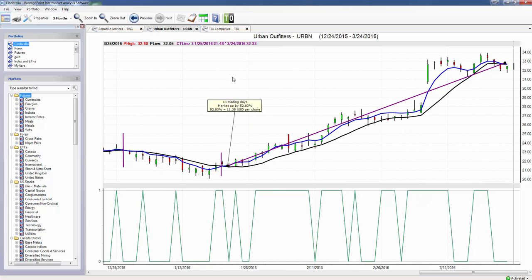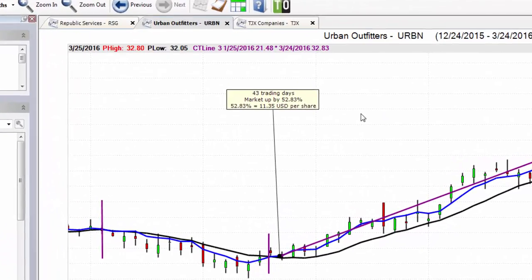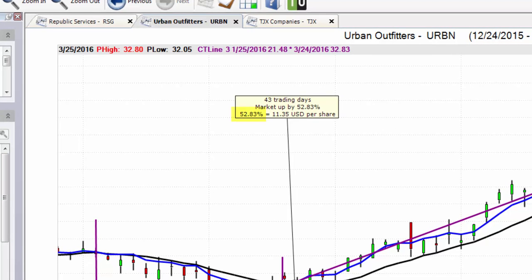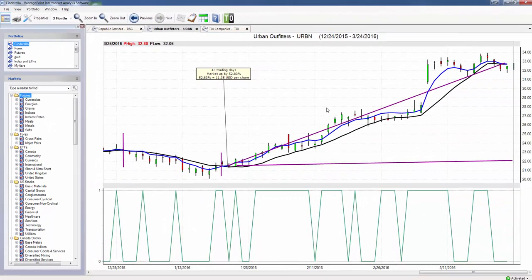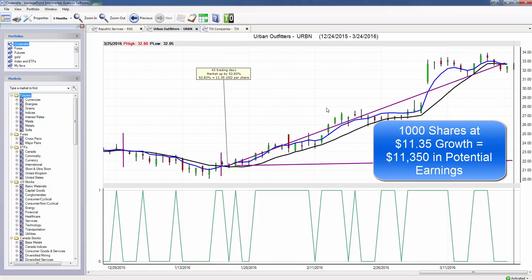Now, this stock is up even more today, but as of right now, had you gotten in when the crossover first was initiated, this stock has gone up over 50%. Okay, guys. Now, this stock was very inexpensive. If you look over here, it's about $22 a share when VantagePoint first gave that indication. The stock has gone up over $11 per share. Conservatively, let's say you had 1,000 shares of the stock. Trading just this one stock, you could have made over $11,000. Who wouldn't be happy with that?